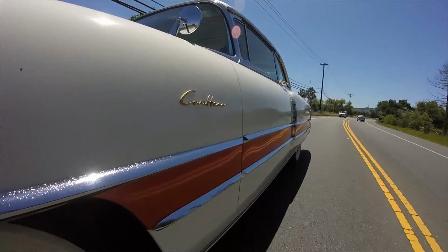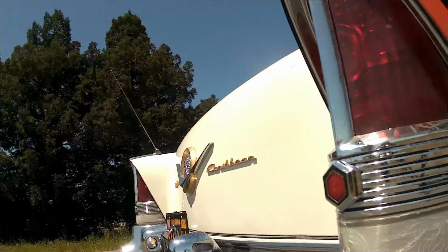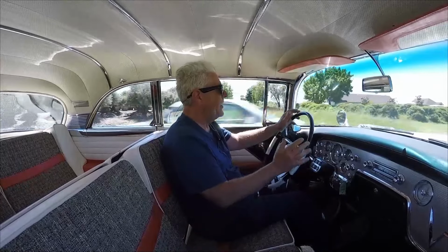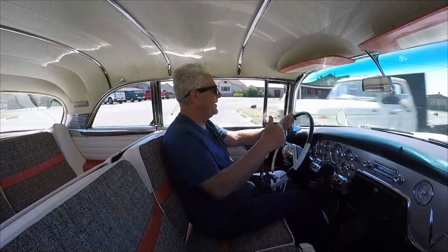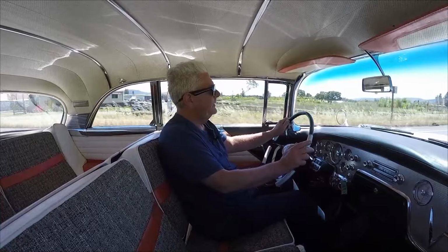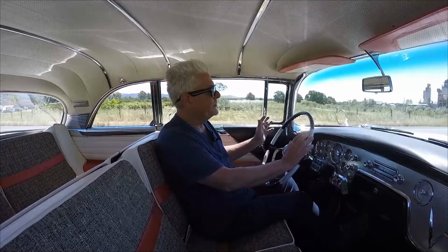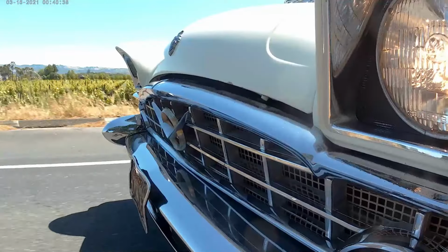There she goes. We're up to 45, 50, 55, about as fast as I can go with the guy in front of me. Anyway, it's so great to have this car back on the road. Bought it, I think, sometime in early spring of '21, and bought a whole collection of cars from the same place, and they were just really interesting cars. This Packard was one of my absolute favorites.